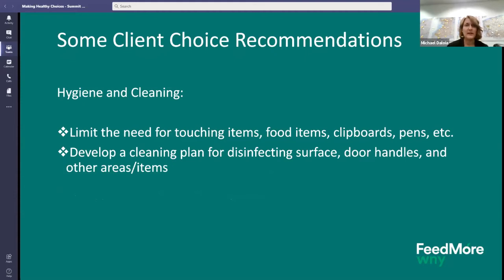Other client choice recommendations, again, these are just sort of broad recommendations that you're likely already addressing, hopefully with your safety plans, would be to limit the need for people to touch things, as far as maybe not selecting their own food to be touching it. Also your clipboards, your pens, things like that, that you can limit how people are engaging with these items so that you don't have to be concerned about too many people. Having your cleaning plan in place for disinfecting surfaces, disinfecting door handles, and other frequently touched items and areas is also important.